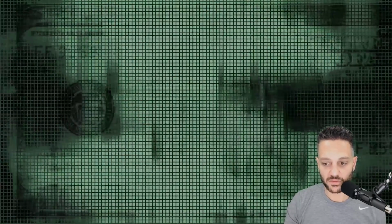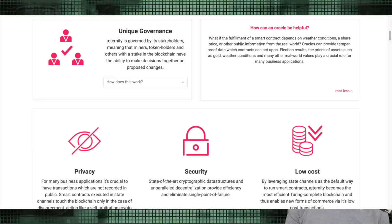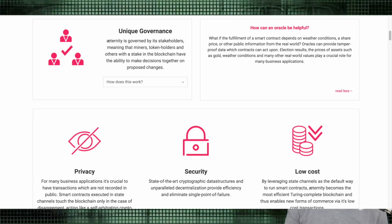Another thing I love, which I think will be invaluable to a number of different industries, whether we're talking about fintech, gaming or gambling, or politics, is this thing that they're calling oracles. And the way that they describe oracles: what if the fulfillment of a smart contract depends on weather conditions, a share price, or other public information from the real world?